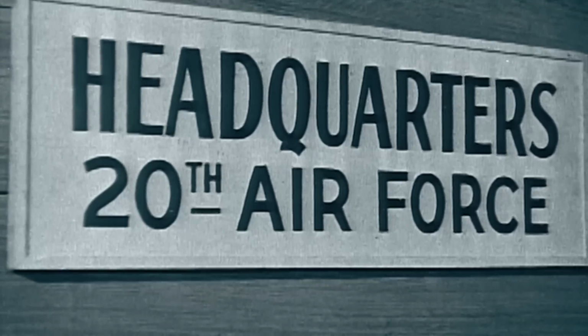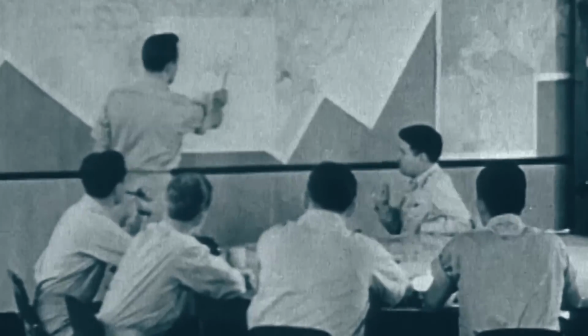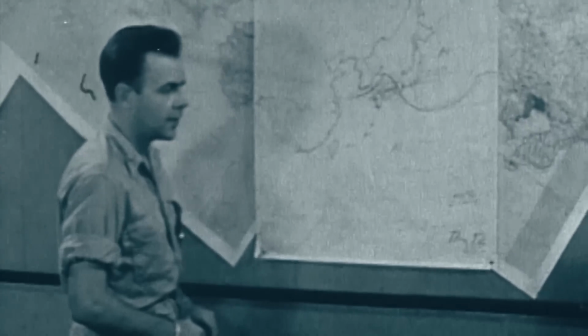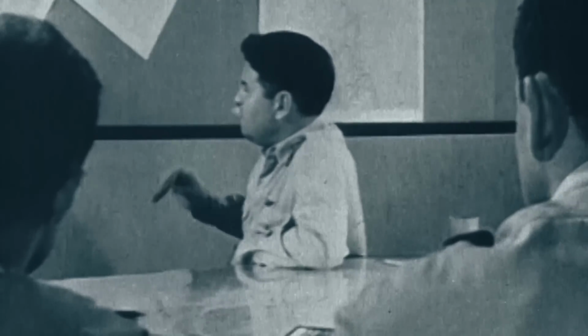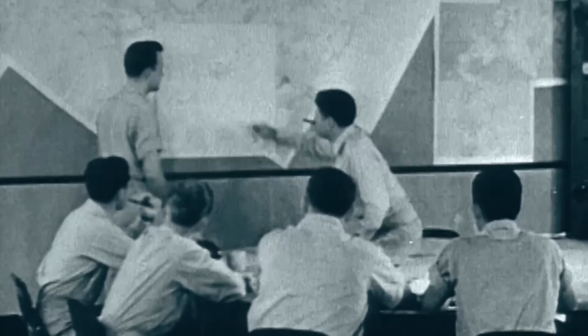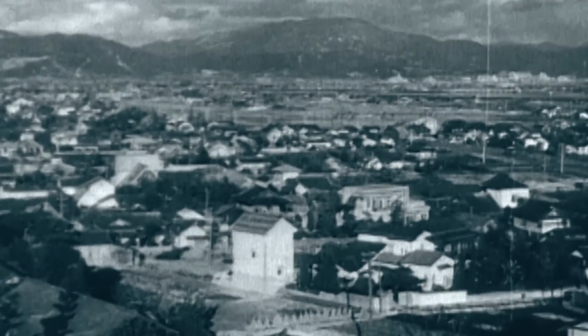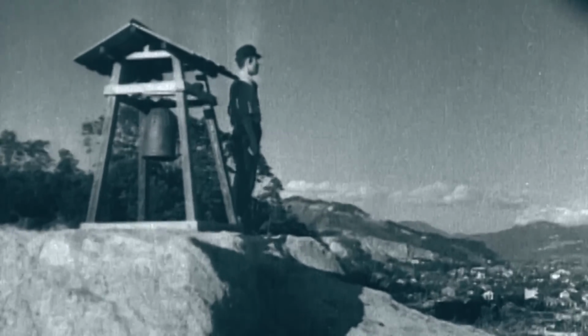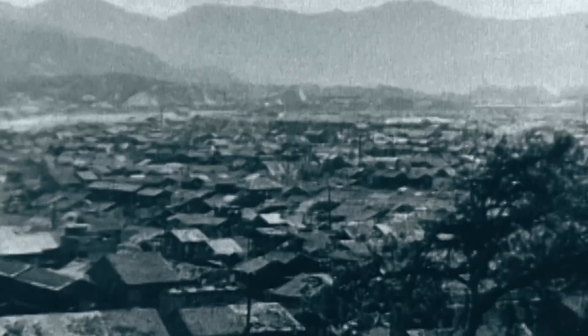Hiroshima, a manufacturing center of 350,000 people, located about 800 kilometers from Tokyo, had not been randomly selected as a target for the atomic bomb. It had been chosen. Firstly, because up until this point in the war, unlike Tokyo, it had been largely unscathed by conventional bombing. And secondly, because the city was flat.